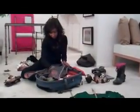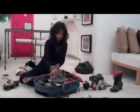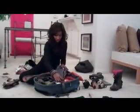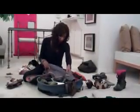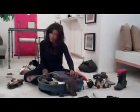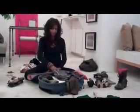Fold here. Fold in half. Oops, don't want that wrinkle. Fold in half. Smooth out. I don't know why the back always seems to be smooth. I guess the top just wants a little extra attention from me. Roll.